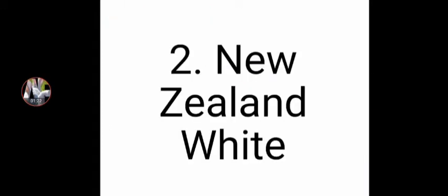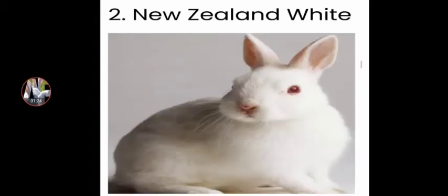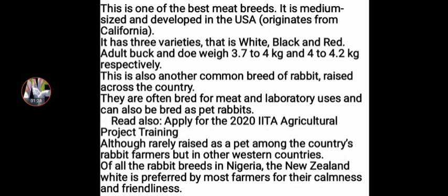Next is the New Zealand white. This is one of the best meat breeds. It is medium sized and developed in USA, originated from California. It has three varieties, that is white, black, and red. The buck and the doe weigh 3.7 to 4 kg and 4 to 4.2 kg respectively.